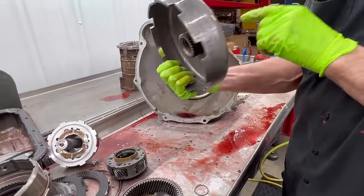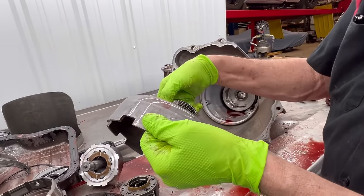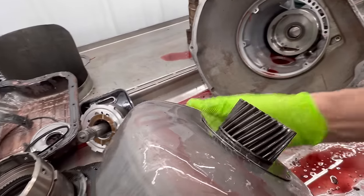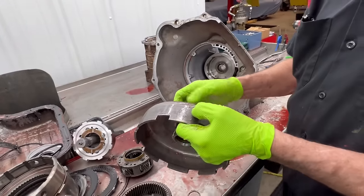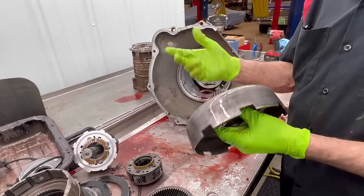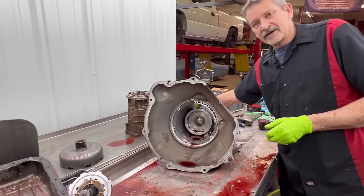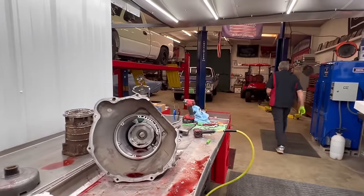You can look through here on the teeth. I mean, can you see how bad that looks? Just really pitted looking. I don't know if you can see that. Kind of hard to tell. But we clean these up and look at it, make sure there's no pitting or anything. If there are, we chunk them, get rid of them, put a new one in. Same way in the overdrive section, the overdrive sun gear. Actually, I think I got one out here and show you what they look like.